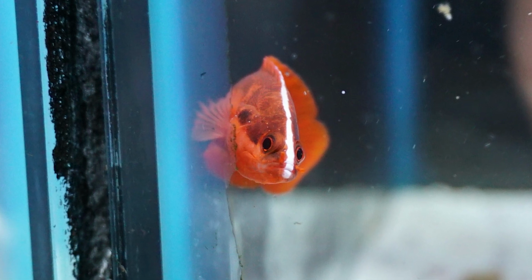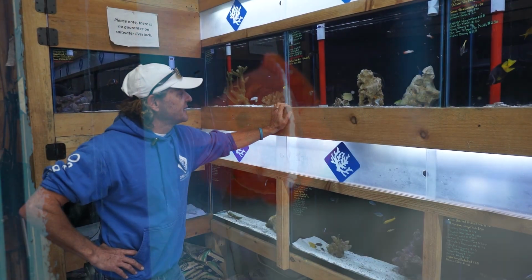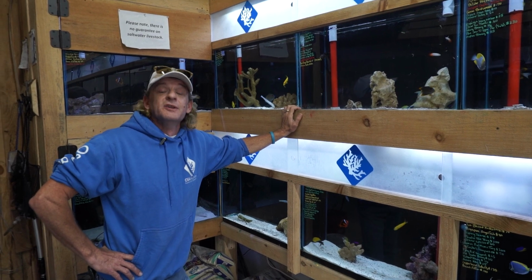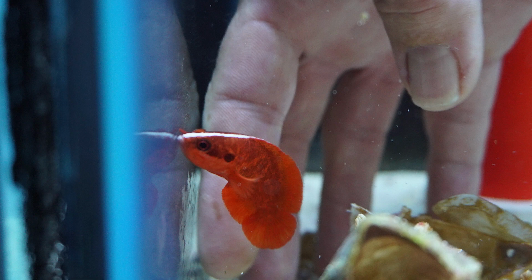They max out at about 5 inches, so they're not all that large. I would have a lid on the tank. I'm not sure if these guys are jumpers. It's such a rare fish. There's very little information on them out there. But a beautiful red species out of Hawaii.